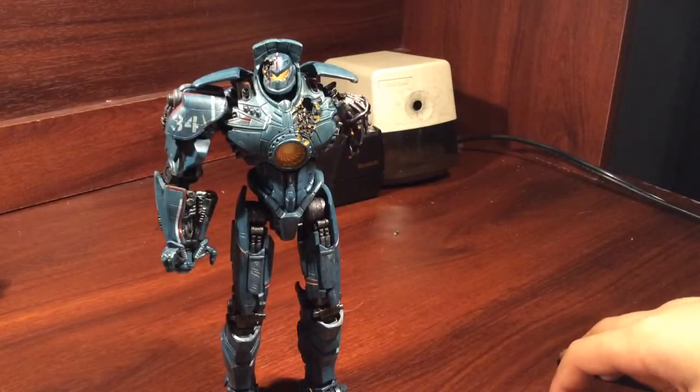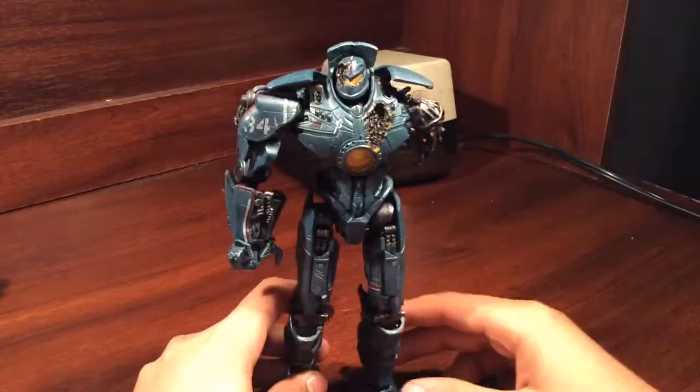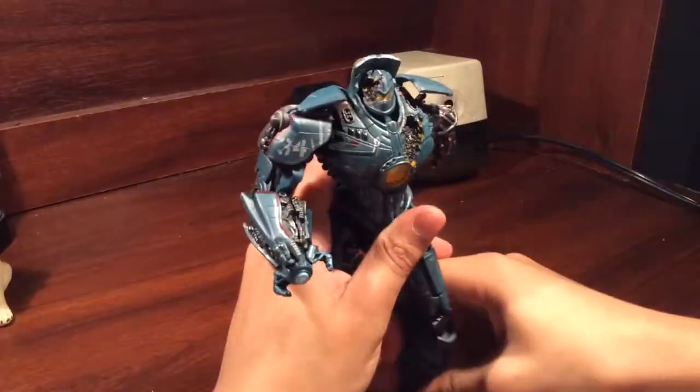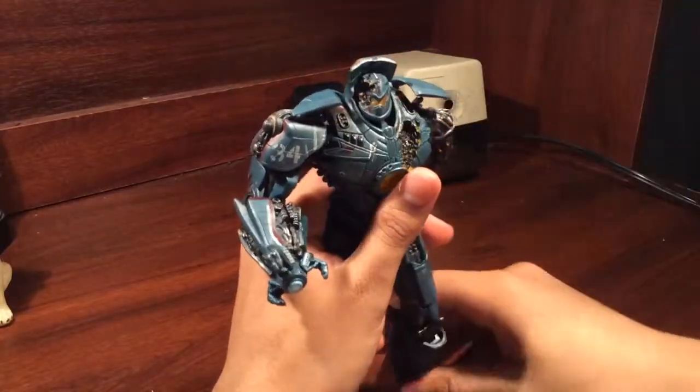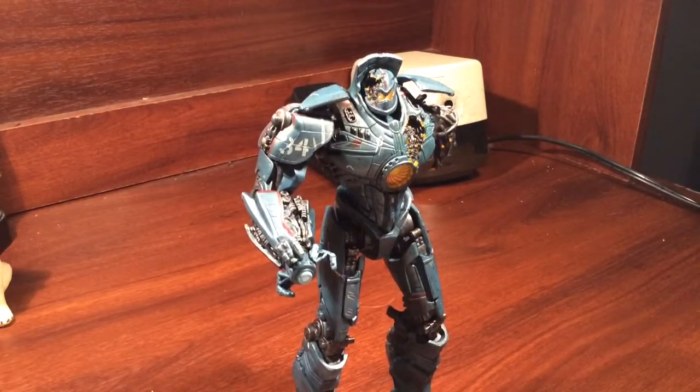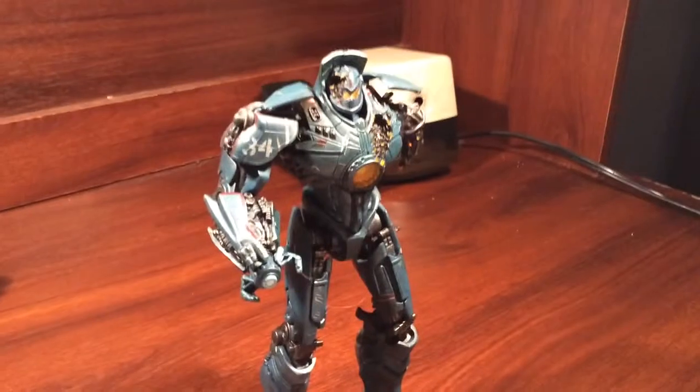Gotta love NECA for the QC. That's another review for another day. But my final thoughts and final verdict for this figure is I'm gonna give this figure a nice 8.5 out of 10. Definitely a great addition to your Pacific Rim collection.